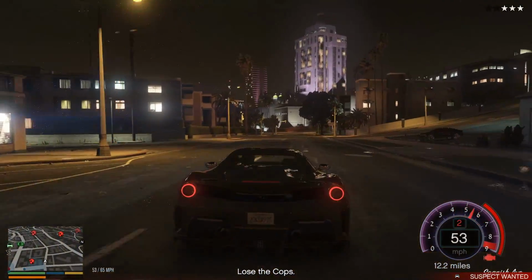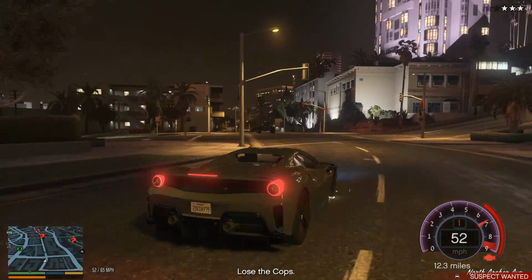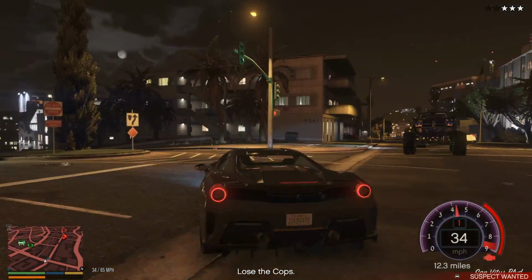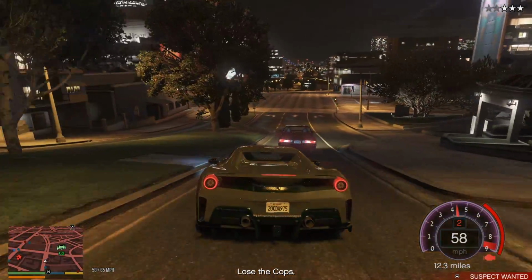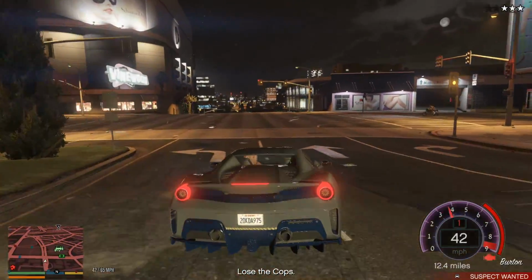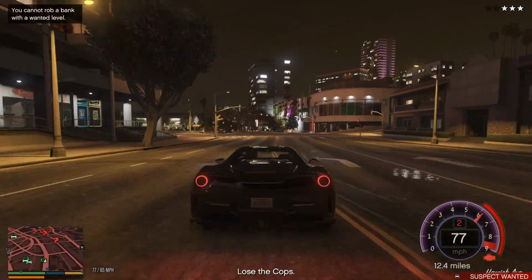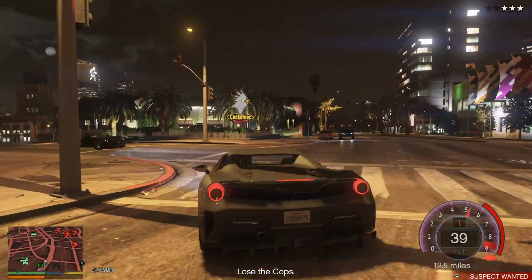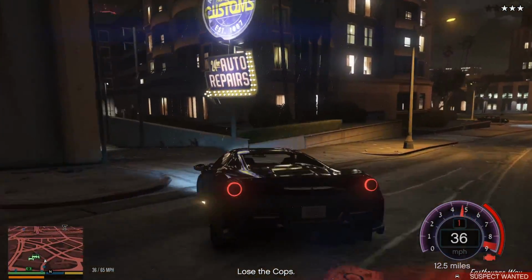Bro, this would be one super expensive bill right here. If this was like an actual loaner or rental car, your bill would be crazy. And then on top of that, on a Ferrari. Like, the amount of damages that I'm putting on this car right now. Ridiculous. But I don't even know if I'm gonna be able to make it into this Los Santos Customs to get these repairs done, bro. They is on me.